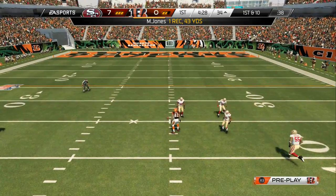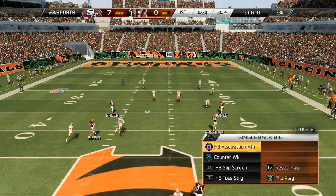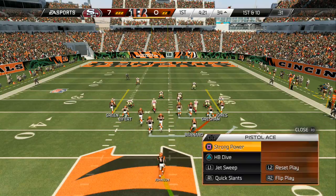You throw it deep for a lot of reasons. One, you're hoping for the big play, maybe a touchdown, but also you've got to think about interference. You can get that a lot of times, but that was a nice throw and catch.